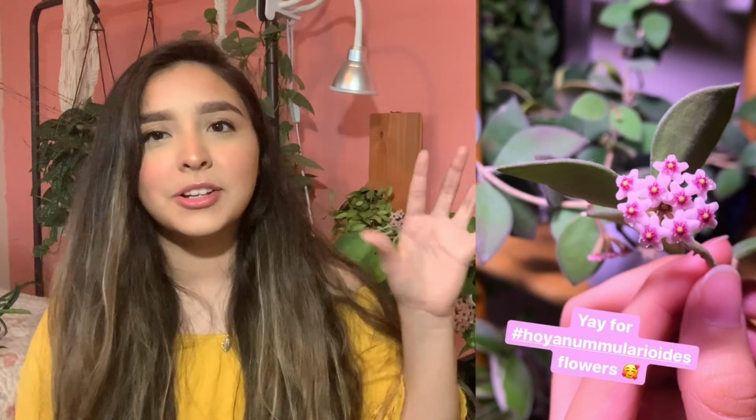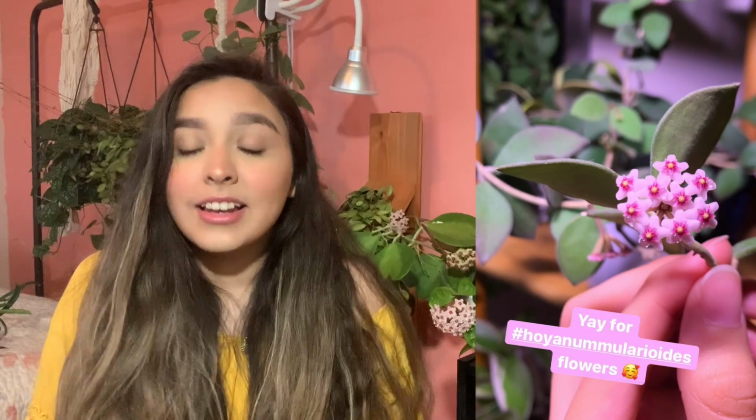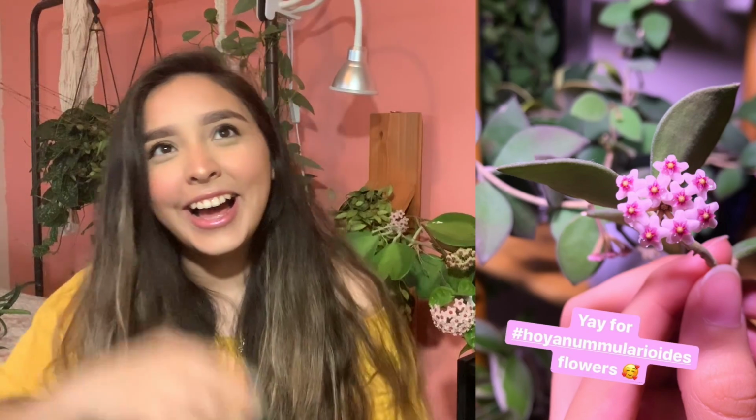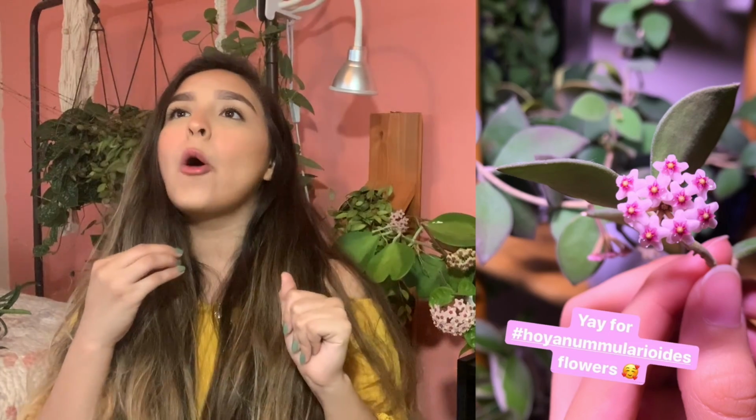And then the next plant that I want to talk about, I'm just going to put a picture here because I don't have it with me right now because again, it's not flowering, but the Nummularioides. So this guy flowered like crazy. This is a very, very strongly scented plant. Holy cannoli. Though that, again, actually does smell like straight up old lady fragrance. It smells just like powder. It smelled so powdery.